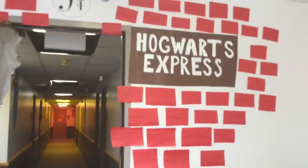Then here's Ravenclaw, which for some reason doesn't get blue, they get black on the lights. Go figure. There's my pumpkin, a pumpkin display. And then on the other side of the hall, it has the train station, the 9 3/4 train station thingy.